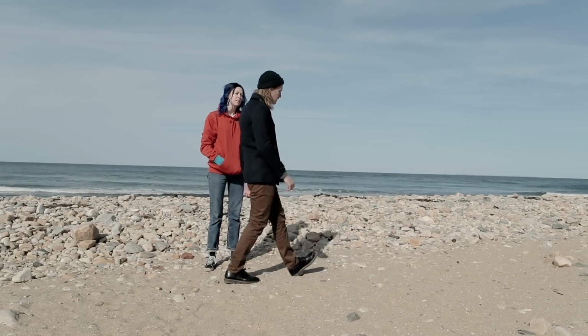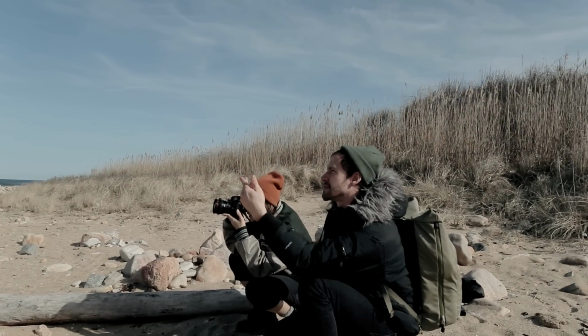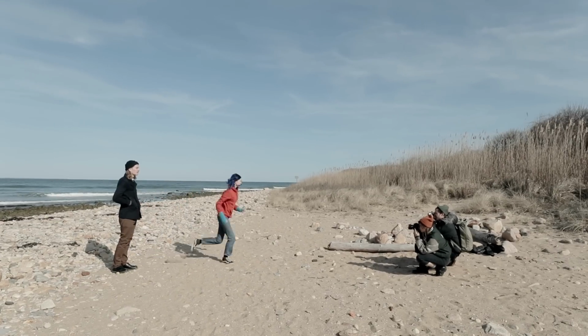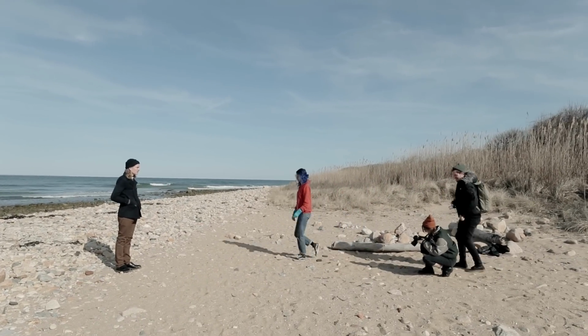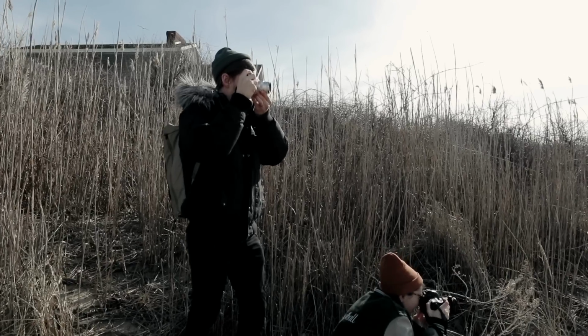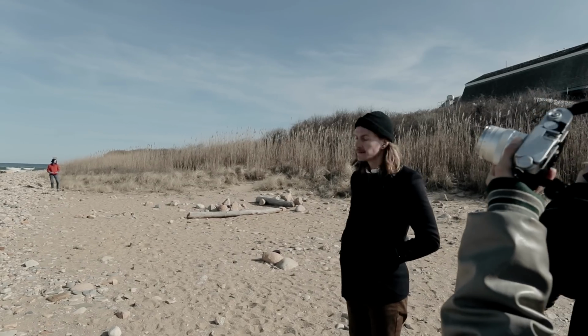We'll just have you kind of run it in front of him, I think. Well, what if he came towards us? Okay, what if we do that but rotate towards us? So Katie, you'll run at us. Joe, you're facing us. That's cool. Yeah, one more for the film.